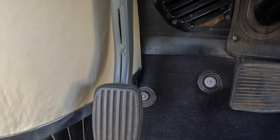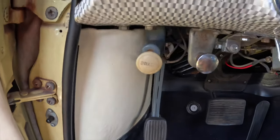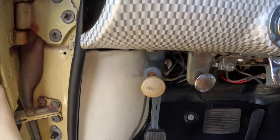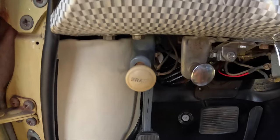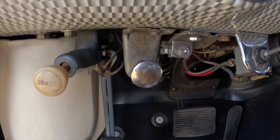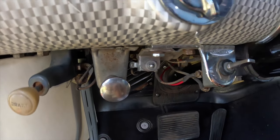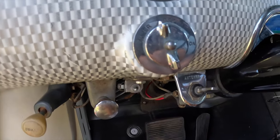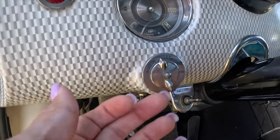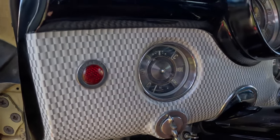Wow. And then what have we got here? So that's the brake? That's the brake release. The next one over is the hood release. The next one over there is the antenna up and down. And then we've got the wipers. And then over on the right, you've got the key.